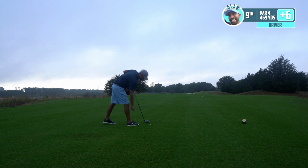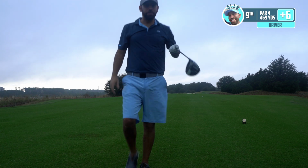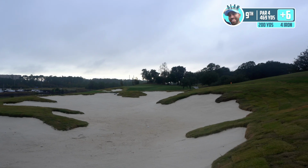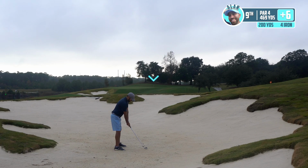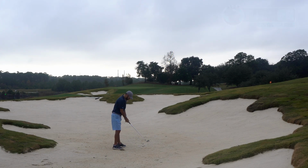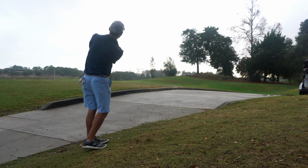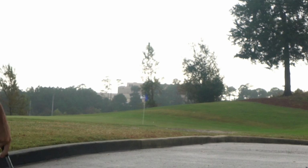Yeah, went towards those bunkers with just a small draw. Not as much as we've been hitting so far today, but should be fine. All right, we did end up in the bunkers. So we got about 200 yards left. We're taking the 4-iron again. See if we can get good contact from the sand. Oh, that was so good.